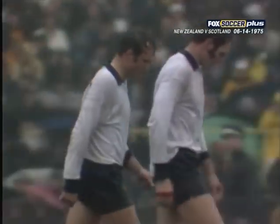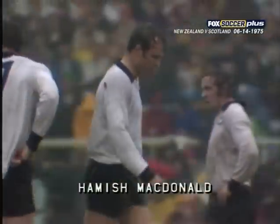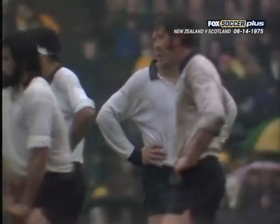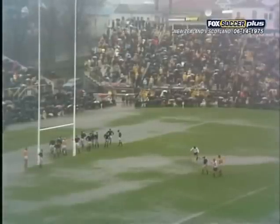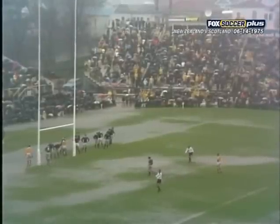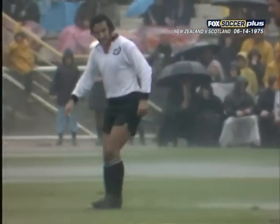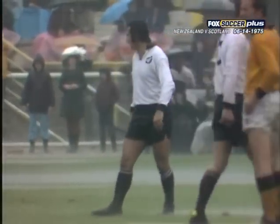The last time Hamish MacDonald scored for the All Blacks was way up in New York on the way to England 3 years ago. That's a funny place to score a try, New York. It's even funnier here today at Eden Park. But he's put the All Blacks ahead 4-0. Here's some of the problems for Joe Karam.